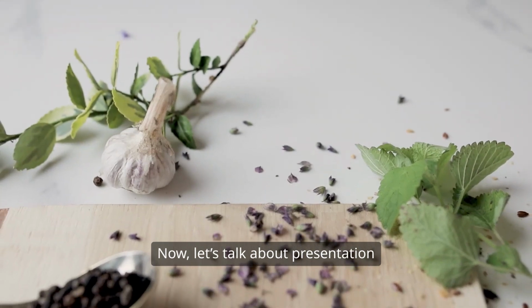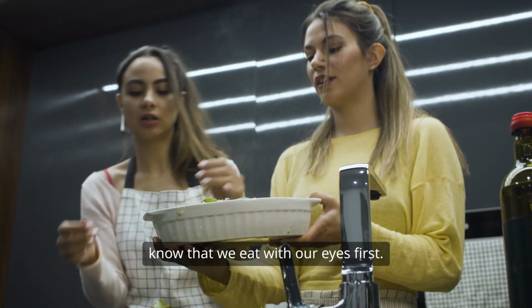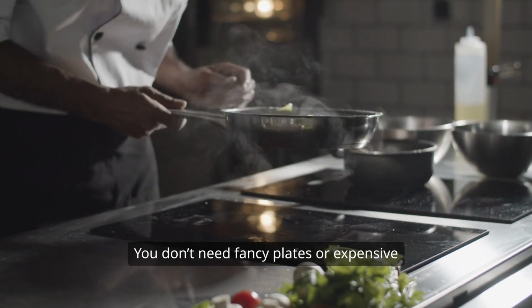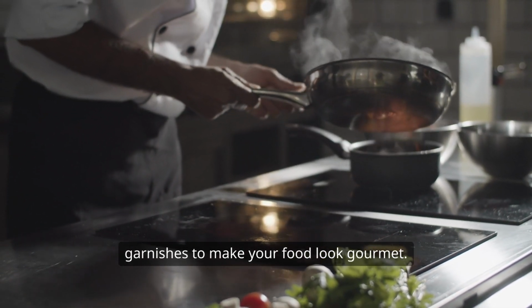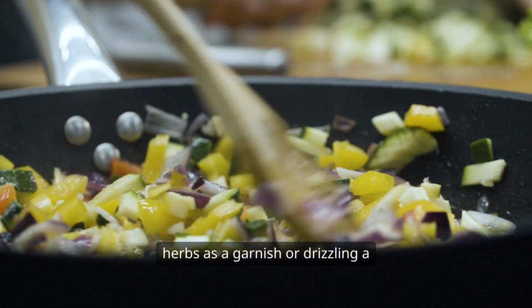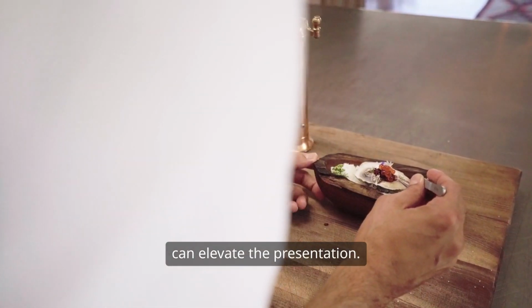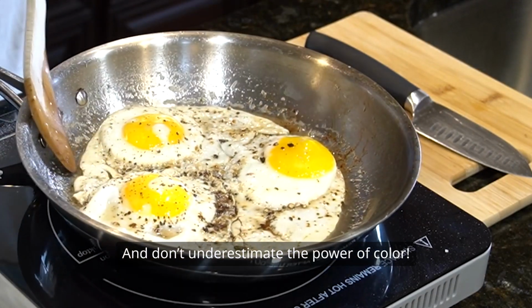Now, let's talk about presentation, because we all know that we eat with our eyes first. You don't need fancy plates or expensive garnishes to make your food look gourmet. Simple tricks, like using fresh herbs as a garnish or drizzling a little olive oil on top of a dish, can elevate the presentation.